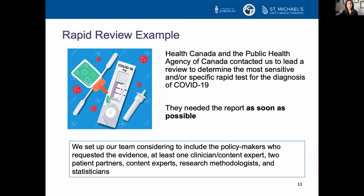And the second patient partner was a freelance health journalist and former health editor of the Globe and Mail. They both advised us on how to interpret the results and how we can disseminate these results. At this point, I would like to mention that this was a collaborative effort through Health Canada, the Public Health Agency of Canada, the Ministry of Public Health in Thailand, and the Irish Department of Health.